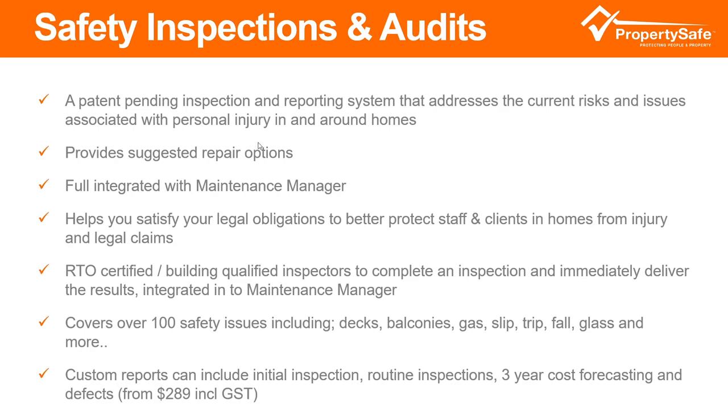From the detail of what a PropertySafe inspection offers you, you can see here quite a lot of things. But the standard PropertySafe inspection is from around $289, including GST, and that's all over the country. If it's a very low volume of reports in a regional area, sometimes there's a travel loading, but that would be that for your own staff if you were sending them there as well.